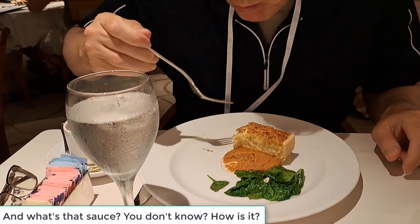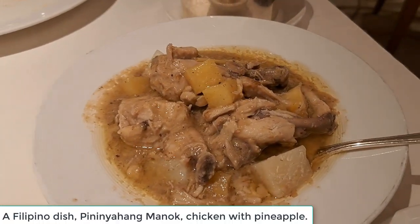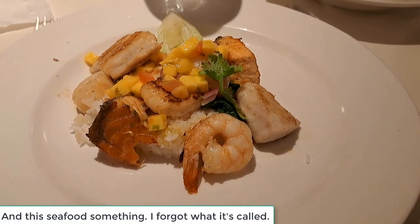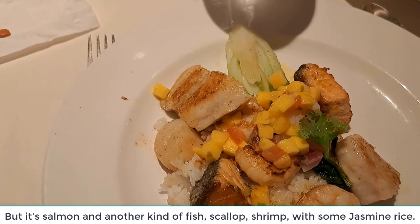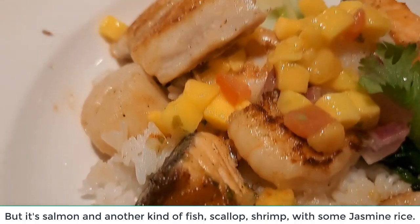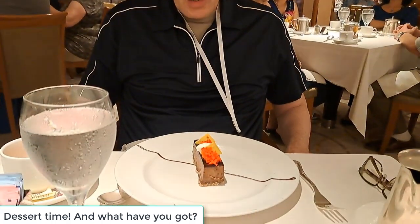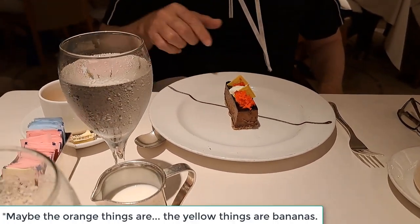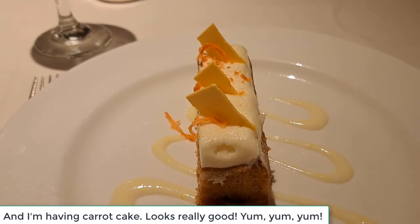How is it? I have two main dishes again. A Filipino dish, pininyahang manok, a chicken with pineapple, and this seafood thing. I forgot what it's called, but it's seafood. It has salmon and another kind of fish, scallops, shrimp, and some jasmine rice in the bottom. Dessert time. And what have you got there? It's a banana chocolate mousse tart. I don't see banana. Maybe the yellow things are banana. And I'm having carrot cake. It looks really good. Yummy, yummy, yummy.